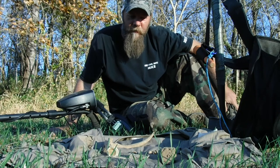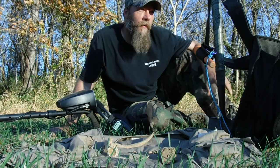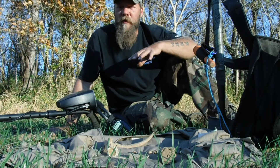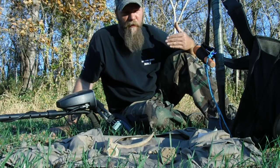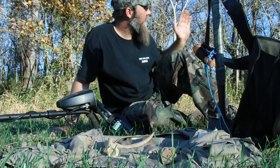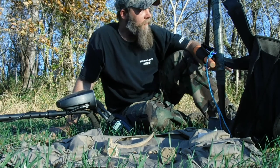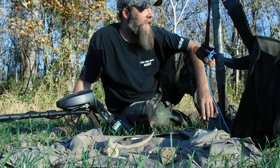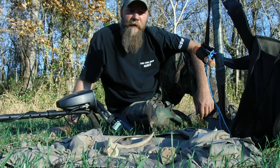I'll definitely be coming back and hunting these fields again, a little harder, focusing more on the area where I was finding stuff. Today was more of a scouting journey of all four fields: there's one close to the road, a second one, a third one, and a fourth one, all divided by a little strip of wooded area that you can see behind me. Beautiful fields. It's a shame to see this part of our battlefield get destroyed, but it's a common theme.